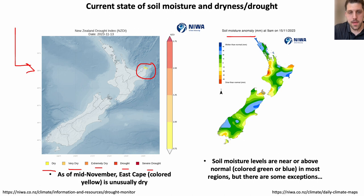And anywhere you see the green or blue shading, that indicates either normal or above normal soil moisture. And there's quite a few regions at the moment that are experiencing either normal or above normal soil moisture. Northland, Auckland, Bay of Plenty, the east coast of the North Island, and much of the South Island. There are a few exceptions to that general rule, including that little hotspot near East Cape where we just looked at, as well as parts of western Waikato and northern Taranaki, as well as Nelson Marlborough, parts of Wellington, and then just some small pockets down in Southland.